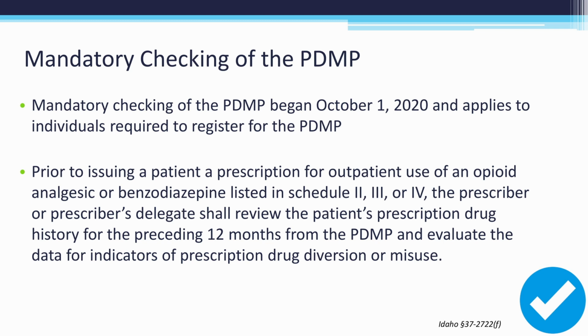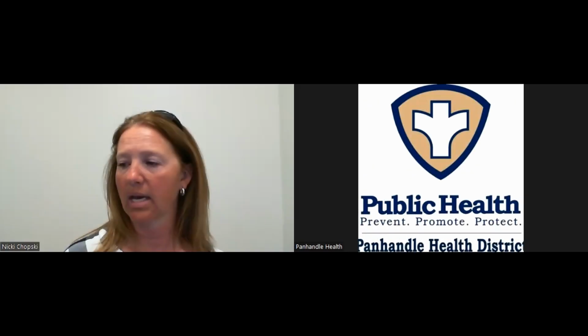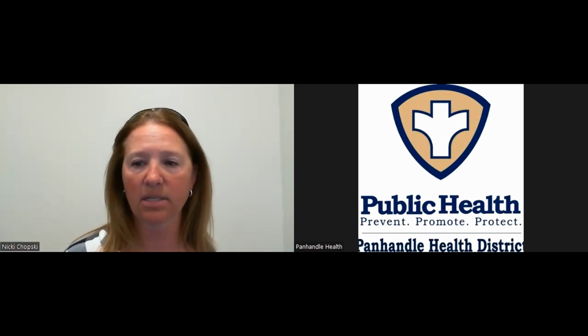So what the rule says, it's 372722F. And what it says is that prior to issuing an outpatient prescription for a benzodiazepine or an opioid, the prescriber must check the PDMP for a 12-month period of the patient's profile to look for indicators of prescription drug diversion or misuse. And there are a few exceptions to that. So the exception list is here on this slide.